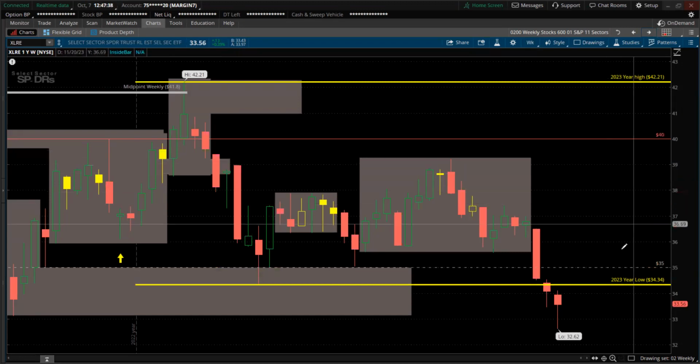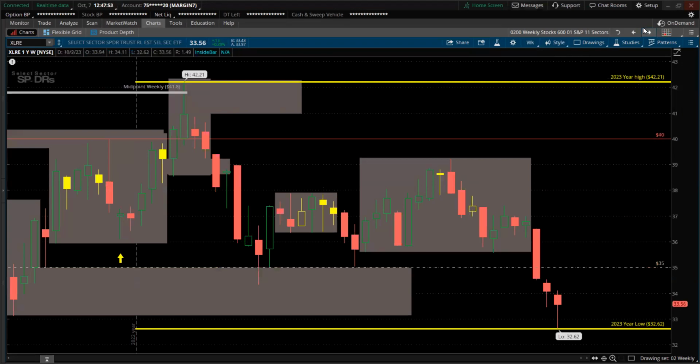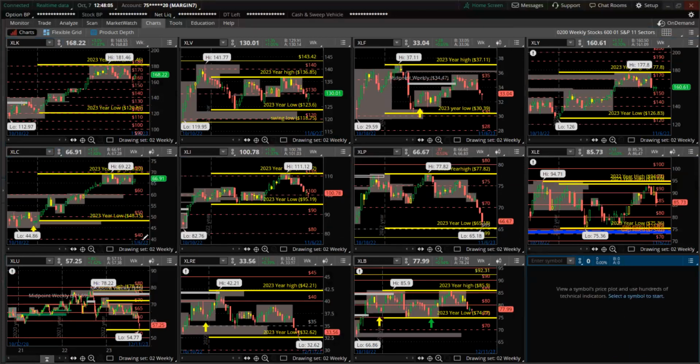XLRE, real estate. Yeah, no surprise. We took out the low for the year. So let's move it down. There we go. XLB, materials, red, lower low, lower high. And those are the 11 sectors in the S&P 500. You see the biggest losers are the biggest winners.